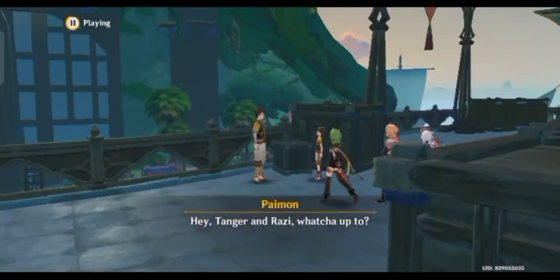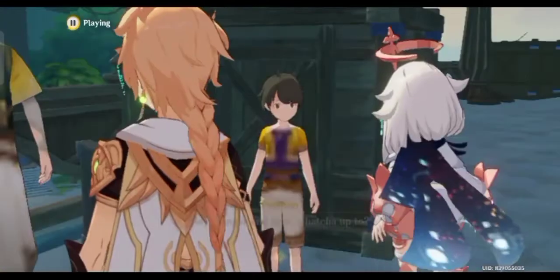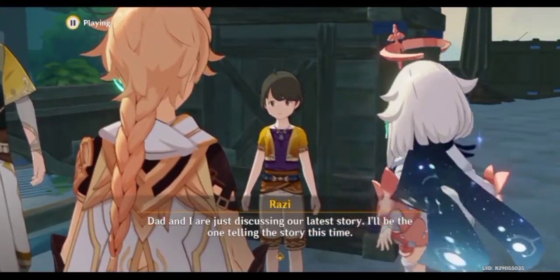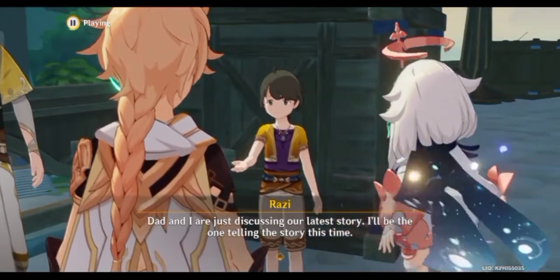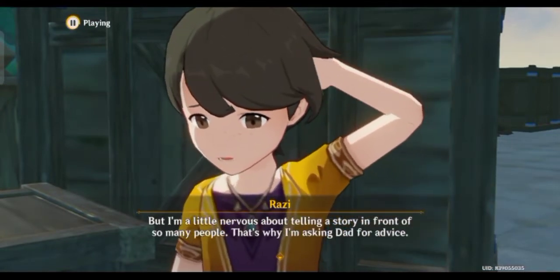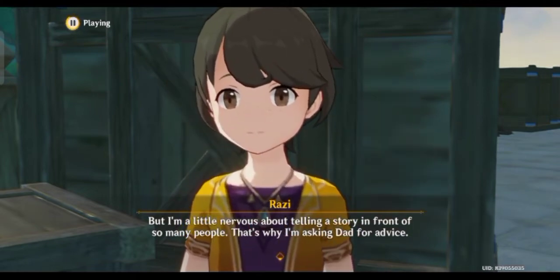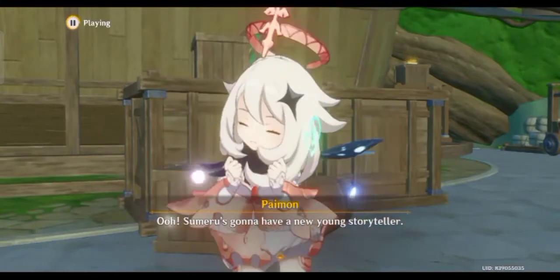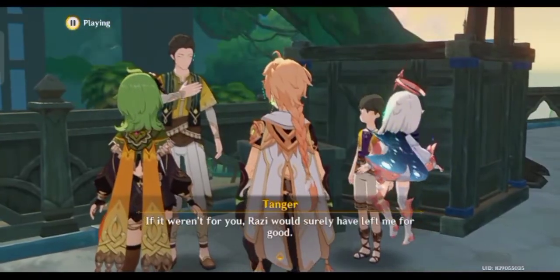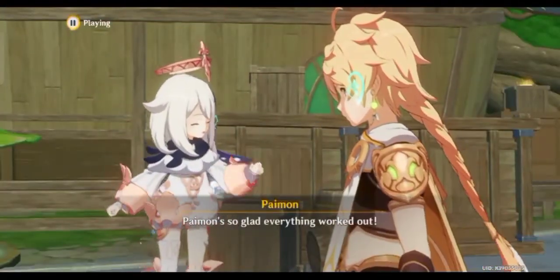Hey, Tanja and Rosie, what you up to? Dad and I are just discussing our latest story. I'll be the one telling the story this time. But I'm a little nervous about telling a story in front of so many people. That's why I'm asking Dad for advice. Ooh, Sumeru's gonna have a new young storyteller. If it weren't for you, Rosie would surely have left me for good. I'm so glad everything worked out.